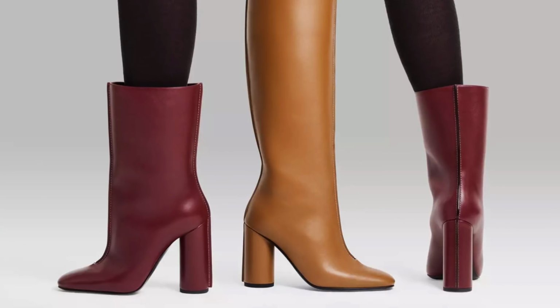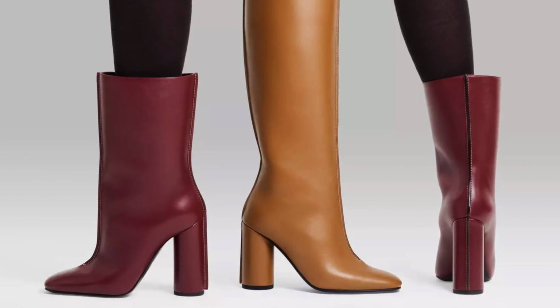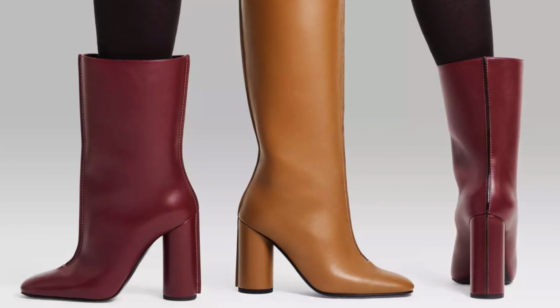So if you are looking to invest your money in a new pair of boots that are timeless, that are classic, that you can rely on for decades to come, I would highly suggest that you check out their new so-called dressage boots, which are sort of an urbanized take on the classic iconic riding boots that Hermes comes out with each and every single season.